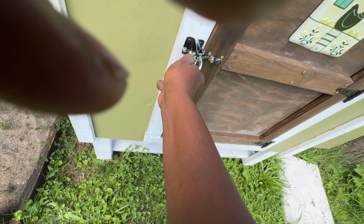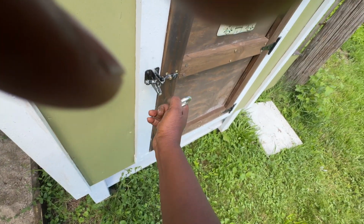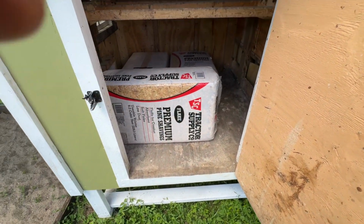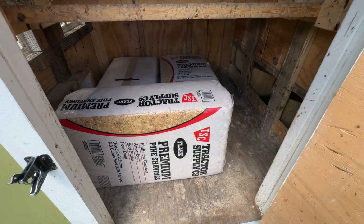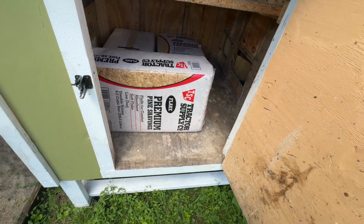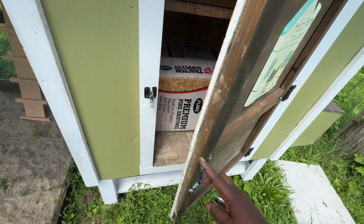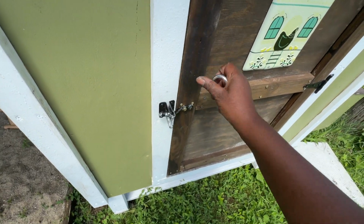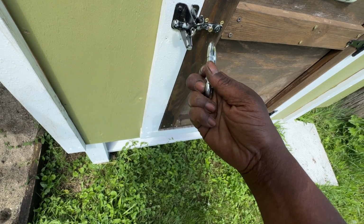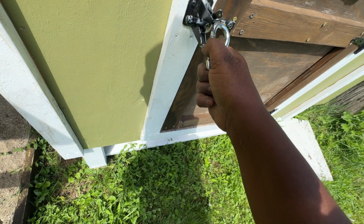I do not like doing things with one hand. There, I'm trying to open it so you can see the inside of the chicken coop. There's that. Oh, my finger's in the way. I have these pine shavings that I'm gonna put down in the coop. But she's a pretty coop. I love it. Can't wait.